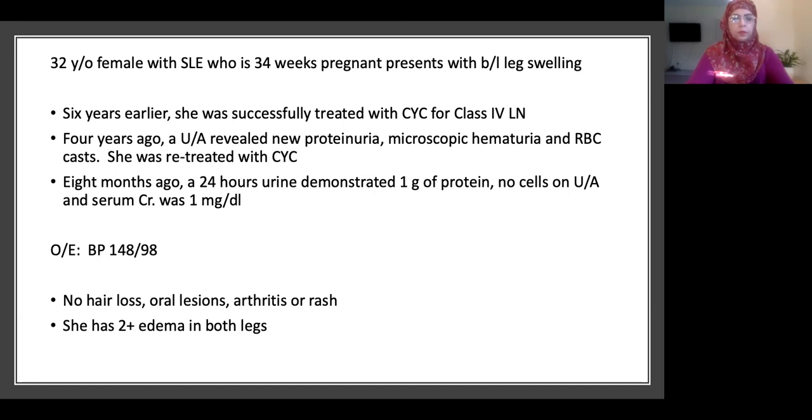4 years ago, she had new onset proteinuria, microscopic hematuria, and RBC cast. She was treated with cyclophosphamide again. Then 8 months ago, her 24-hour urine demonstrated 1 gram of protein, no cells, and her creatinine was 1 milligram per deciliter. Her blood pressure was just above normal at 148/90. She did not have a history of hair loss or lesions, no arthritis and no rashes. She does have 2+ edema in both legs.